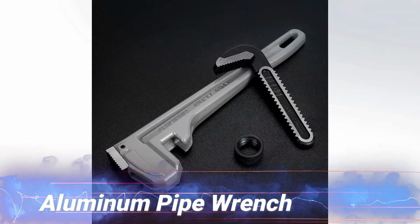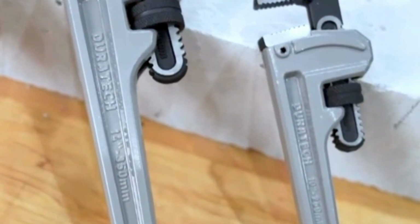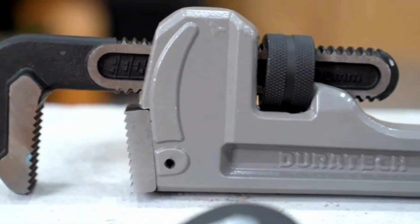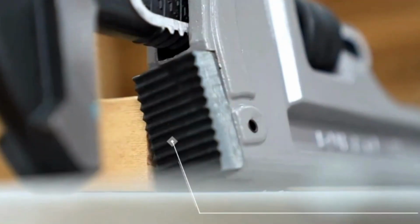Number 8. Aluminum Pipe Wrench. This tool is great for gripping pipes and turning stuff without feeling like you're lifting a brick. It's made from lightweight aluminum, so it's way easier on your arms than the old heavy ones.